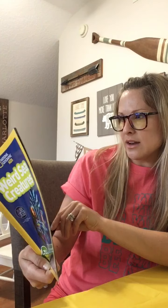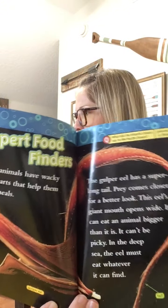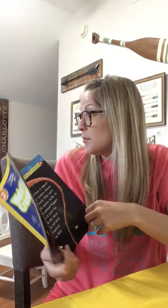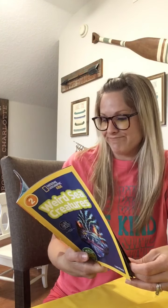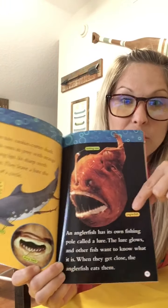Here's another cool animal. The gulper eel. This is the one we've been waiting for.